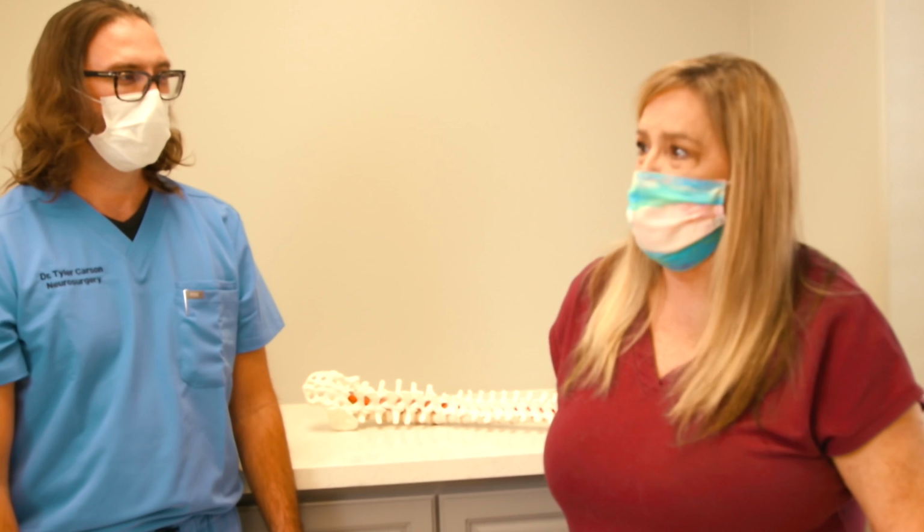So the goal of minimally invasive spine surgery is to bypass the tissues that are healthy and get to the root of the problem so that we can treat that precisely and not cause damage to the other tissues on the way there. As far as permanent damage, that's a question I get very often.